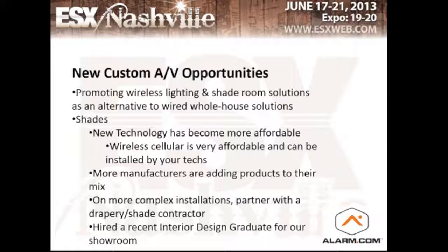We had a project on one of my bigger clients that fell in love with, what's the big shade company that I don't, that's the Silhouettes. Well, anyway, Silhouettes are one of the most popular shades on the marketplace, and we don't carry those. My lighting and drapery partner does, though. And they're not exceedingly easy to control with my automation system, which was already in that house.